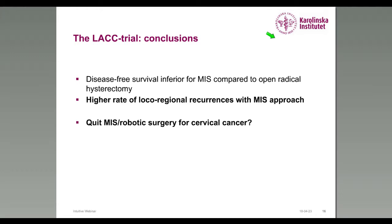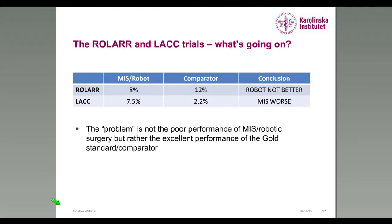Again, I think if we design a trial like this, where the endpoint is survival, and we end up with a result like this, well, then clearly we should have a conclusion saying that we should quit minimally invasive surgery for cervical cancer. So what's going on here? To me, this was a shock. I was just expecting this trial to show that this was similar. It ought to be equal survival. So to me, these are shocking results.